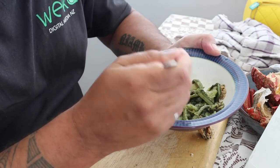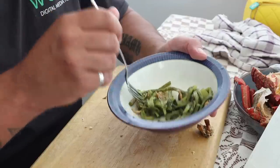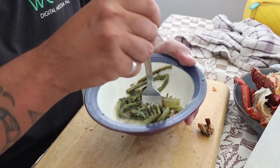Wow. Very unusual. Pikopiko. A taste of puha in there. Quite nice. Raw onion. I think so. Not too sure. Bit of vinegar. This is really nice. That pikopiko is very tasty. Got a bit of a slight, could be wrong, but asparagus sort of flavour. Quite enjoying that. That is really nice.